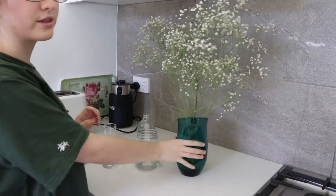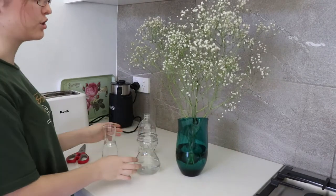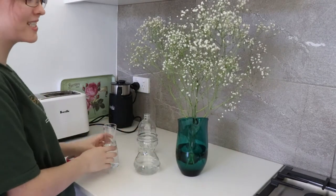Alright, so firstly we're going to decorate our room a little bit. We've got some baby's breath in little vases that we're going to put around, and we've got a bunch of mini Christmas trees and some other decorations. I bought this baby's breath at the florist. I'm going to put it in these little jars to decorate our house for Christmas.